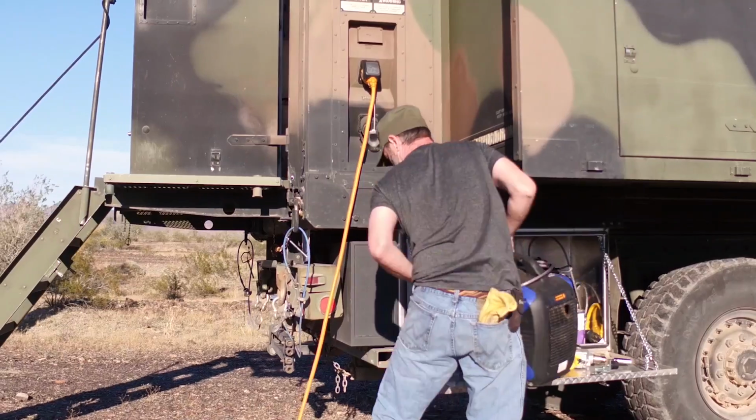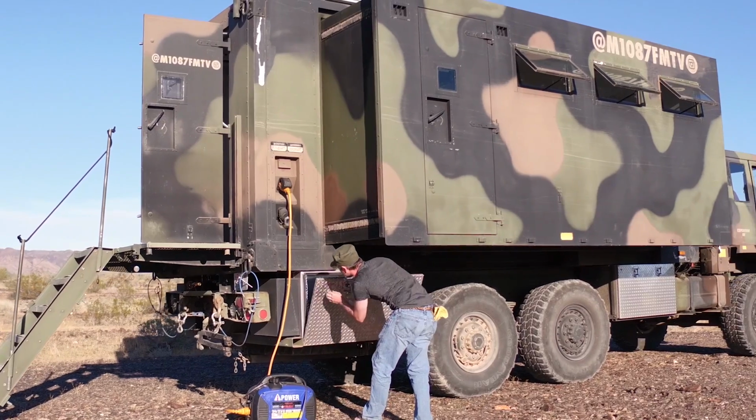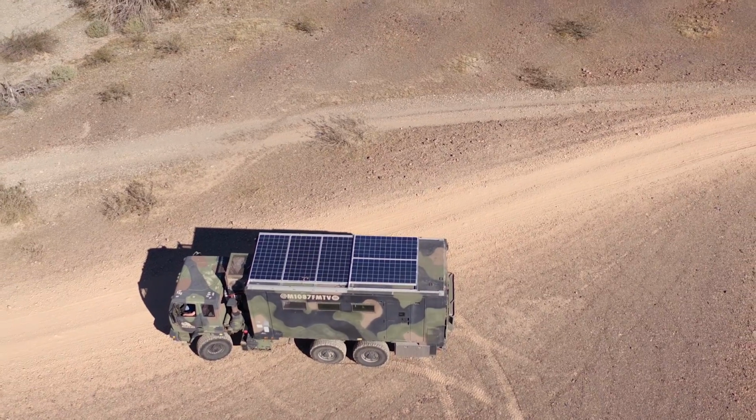So we do carry a generator on board, really only used when we run our induction cooktop, just because those suck a ton of power. We do have 1,700 watts of solar on the roof, which supplies us with more than enough for what we need just for lights and refrigeration.